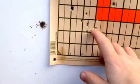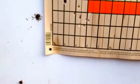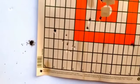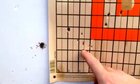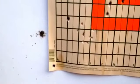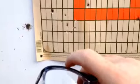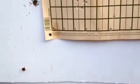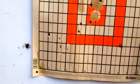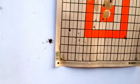See, we got 1, 2, 3, 4, 5, 6, 7, 8, 9. And I have to count them. I don't think I got 10 in the mag. I think there was only 9 in that mag. But that's not bad. That'd be an inch and a half. It was pretty fast shooting. And these glasses, the way I look through the sights, that black rim is right in the way. So, next time I come to the range, I have to bring my regular glasses. So that was a Winchester target.